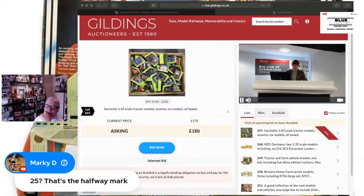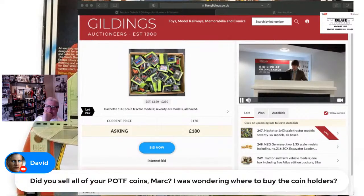247, we've got another big box of tractors. And this time we're opening at 170. There's actually even more in this box. 14 likes now. Cheers, everybody. There's 76, so a few twice less than the first one. At 170. Any advance at 170.